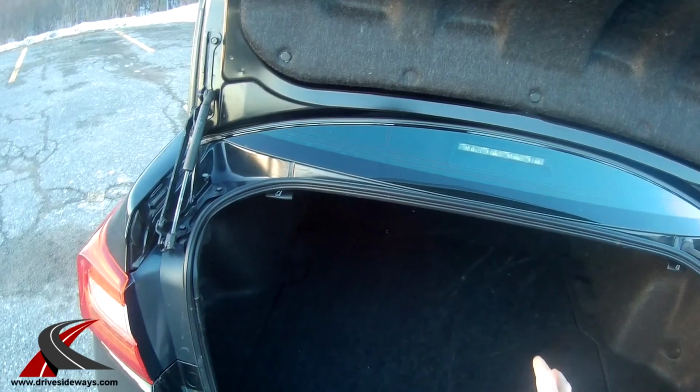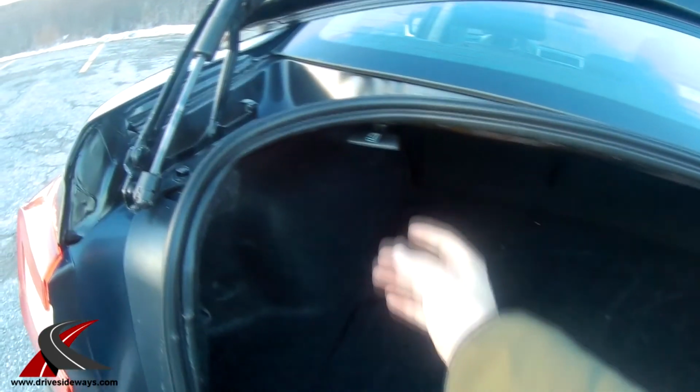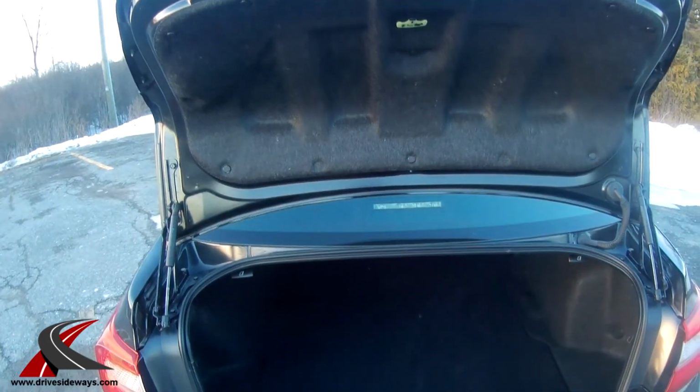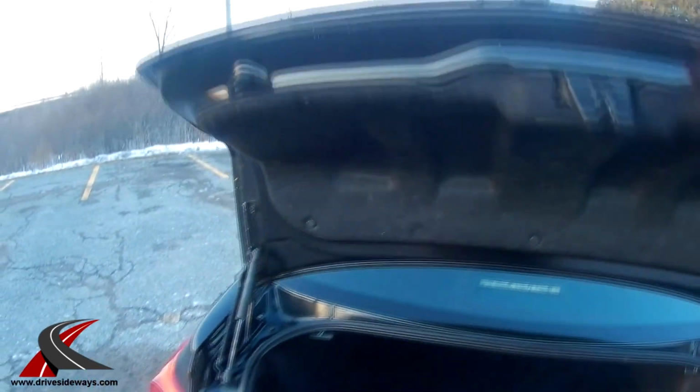It's got 60/40 split rear seats, and you can flip that down. You just pull on this lever here, and then you're going to have to go on the inside. It doesn't just go down by itself, so that's kind of a pain. You have to kind of walk around and do it. But we'll go do that right now, and you'll see.